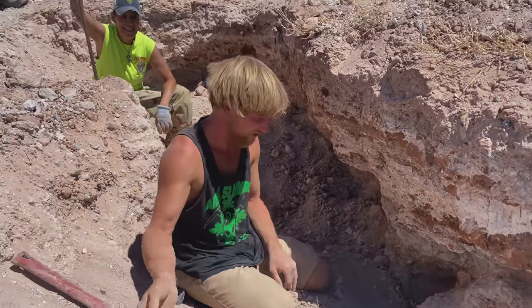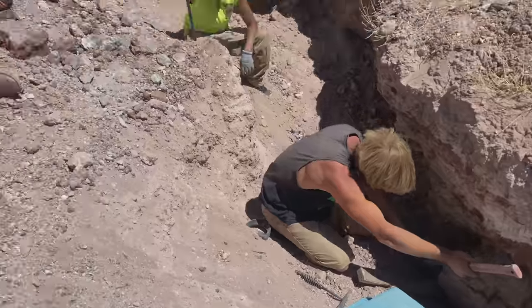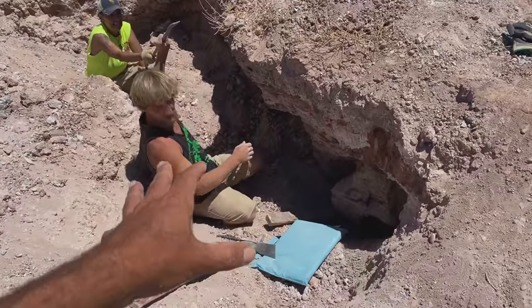Yeah. My grandma thinks it's a tree. Does she really? No. We could have found a whole tree, so you guys stay tuned. Frank is going to continue to work this for the next few days.